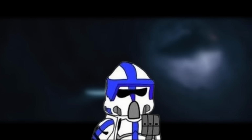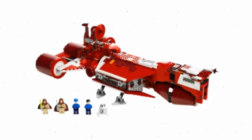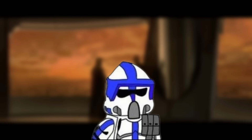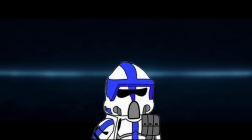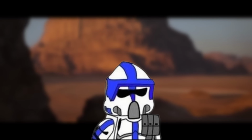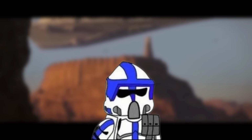There are definitely some awesome sets we got in the past, like the 2007 MTT, the Republic Cruiser, and Anakin and Sebulba's Pod Racers. Now these three are some of the most wanted sets on my personal list, and are undoubtedly awesome. As much love as the prequels have rightfully gotten in the last decade, I think that this movie isn't that great of a movie to get sets from. There aren't really any sets that blow my mind away.